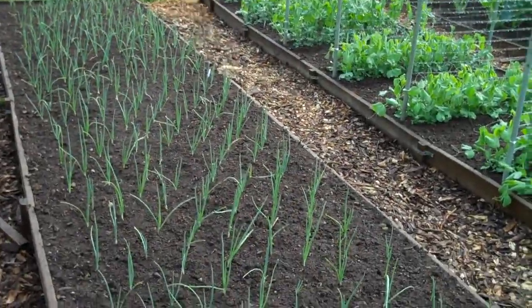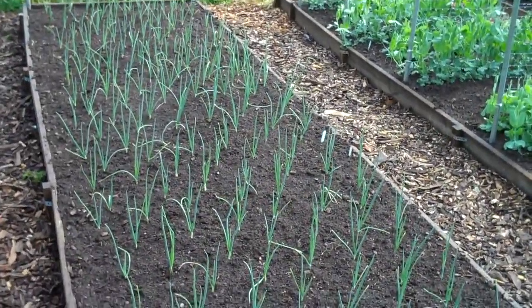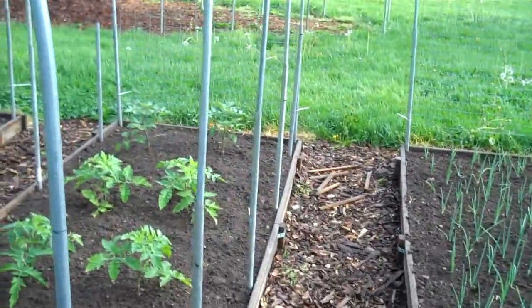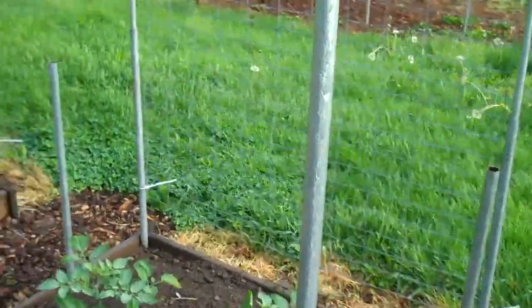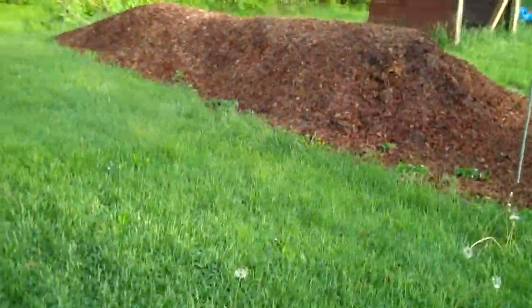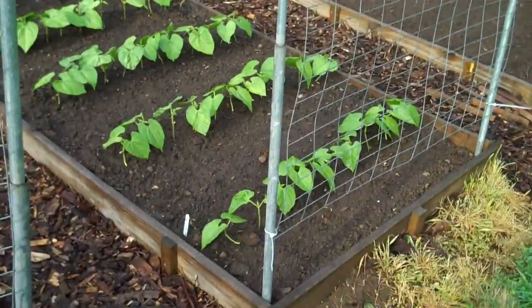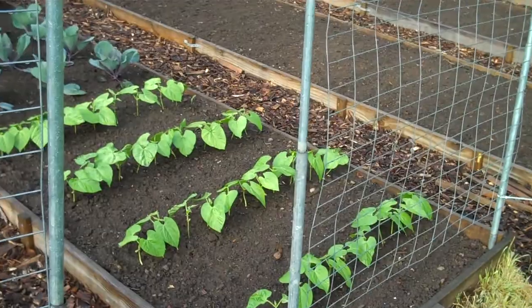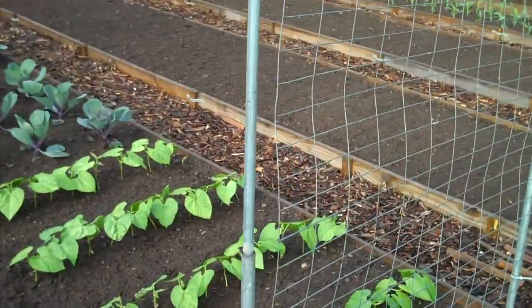A shot of the onion bed. They're coming on really nicely. Out of several hundreds of plants, I think I only lost about 6. So the different types of tomato plants coming up nicely. And then here's an experiment. These shouldn't be here. These are string beans, which are a hot season crop. And they're well up and going, but I started those under lights and transplanted them, so that worked out pretty good.